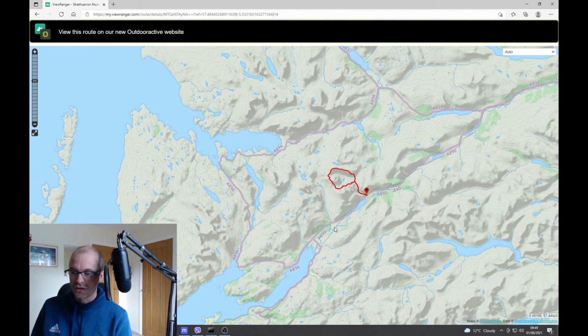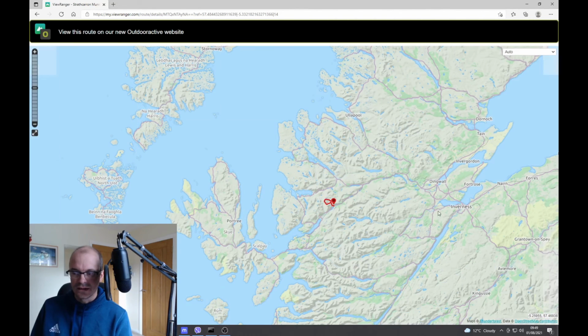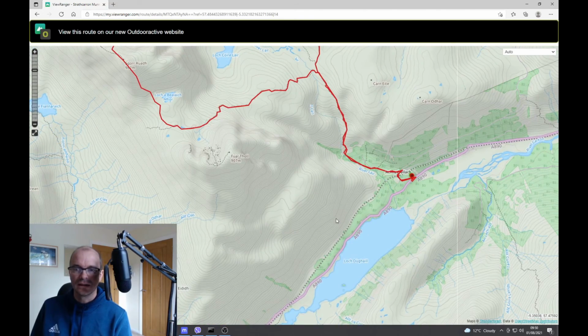This is a long glen in the Northwest Highlands, and if we zoom out, you can see that it's about 60 minutes drive from Inverness to the west. So it's quite a long drive for me to get here, about 2 hours 45 minutes from Aberdeenshire. So we will go onto the track and we'll see how things look.